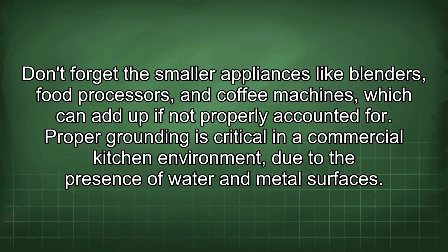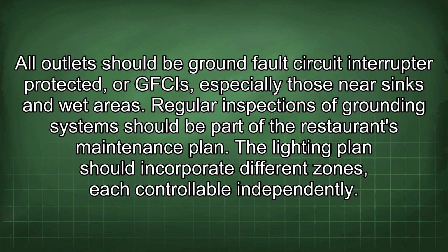Don't forget the smaller appliances like blenders, food processors, and coffee machines, which can add up if not properly accounted for. Proper grounding is critical in a commercial kitchen environment due to the presence of water on metal surfaces. All outlets should be ground fault circuit interrupter protected, or GFCIs, especially those near sinks and wet areas. Regular inspections of grounding systems should be part of the restaurant's maintenance plan.